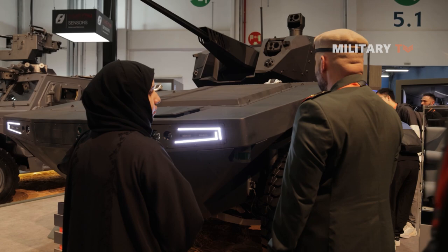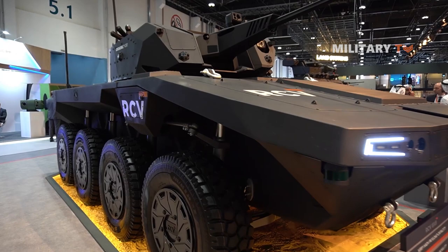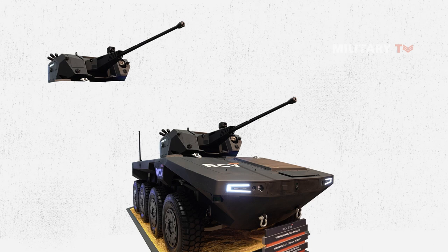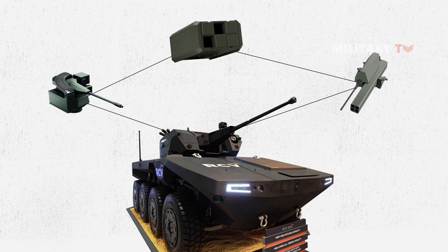Notably, the RCV 8x8 is highly adaptable to various tasks, as the middle part of the hull is partially interchangeable. As such, the turret can be easily replaced with a different module for other purposes, such as combat by installing a turret with a 105mm cannon and anti-tank guided missile launcher, or work by tasking the vehicle as a crane roll.